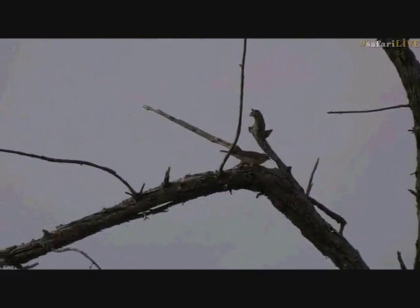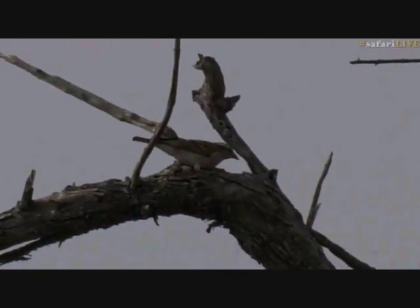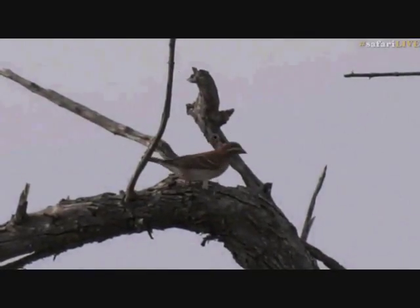Now, what are you on top of the tree? Now, that's completely backlit, so difficult to see.